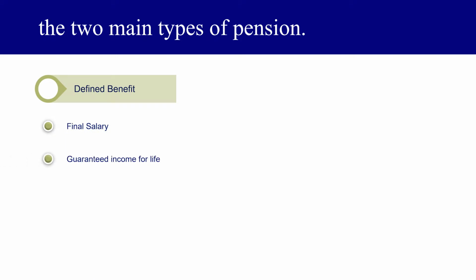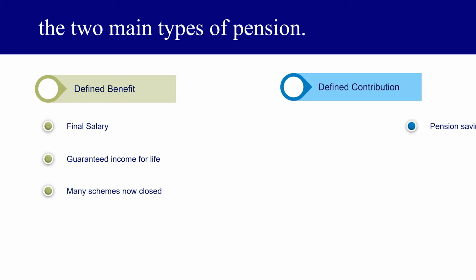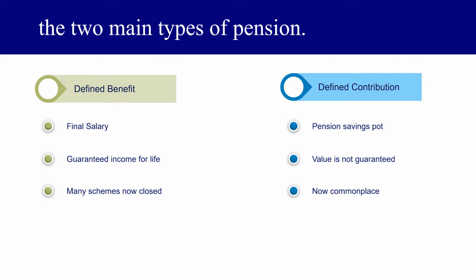There are two main types of pension schemes. Firstly, defined benefit. This includes final salary schemes. These provide a guaranteed income for your retirement, but most private sector companies have now closed these schemes. The other is defined contribution, which works like a pot of savings. The value is not guaranteed as you have the risk of investment. These are now common in the workplace. Let's take a look at defined contribution schemes in more detail.